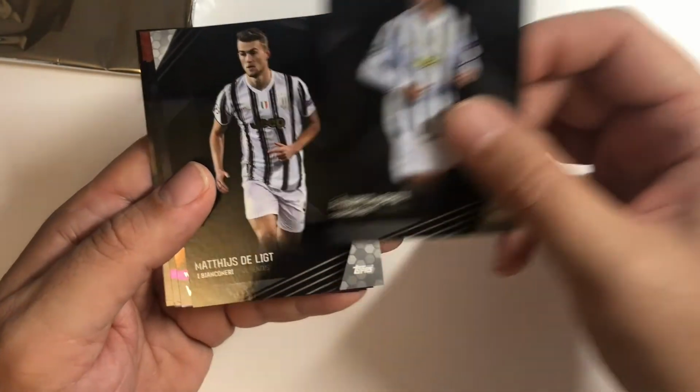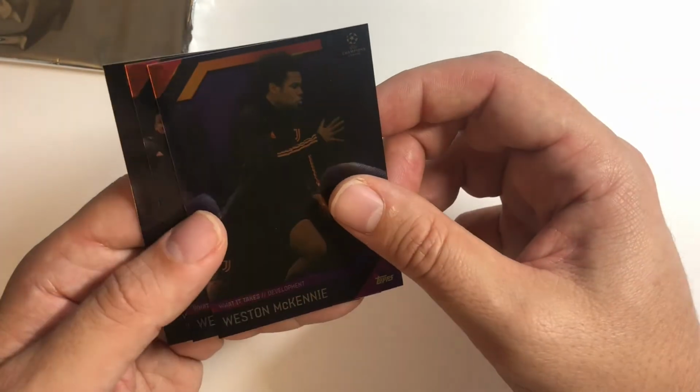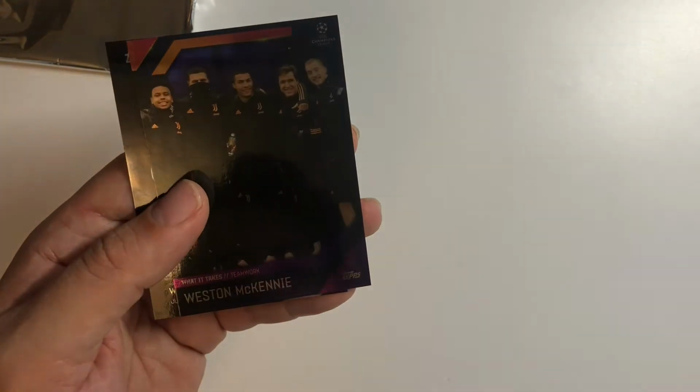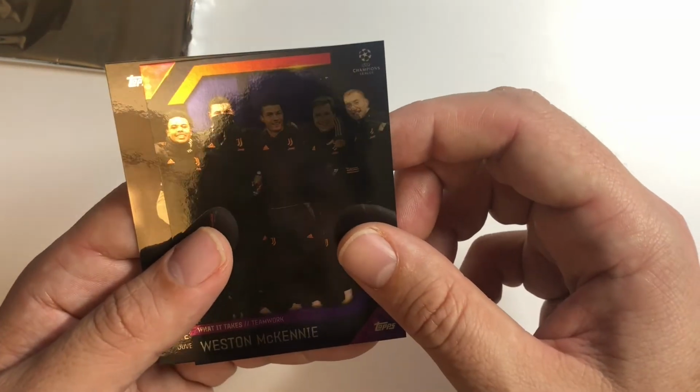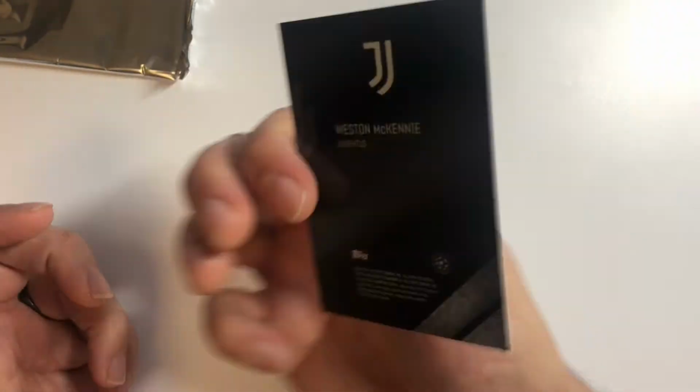All right, Morata, Matthijs de Ligt. A couple more of the McKennies here. Development, teamwork, and another Juventus. It's like the black and white ones, I believe those are. All right, last pack.